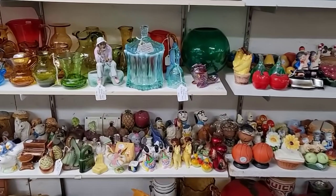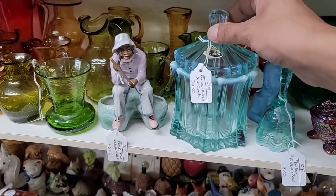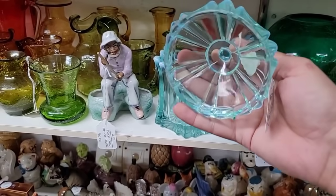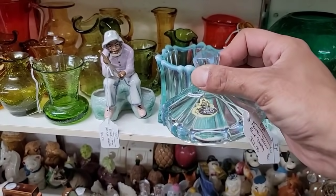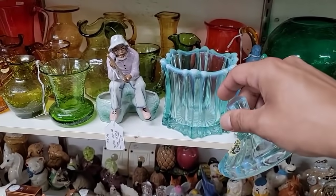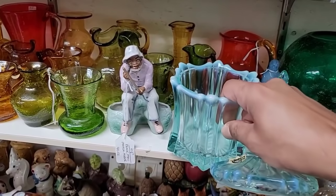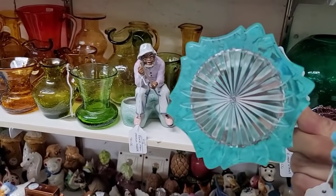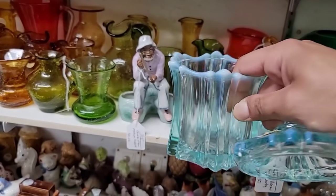Fostoria. I love it. Oh, it's Fenton. It's gorgeous. I love that opalescence. Normally I can't touch it. Why? For resale? You don't think? At 32? No. It is 20. It's 10% off. Down there it was 20 or 25% off.